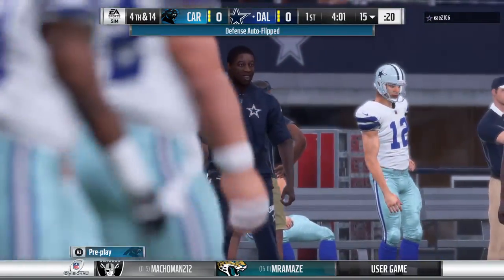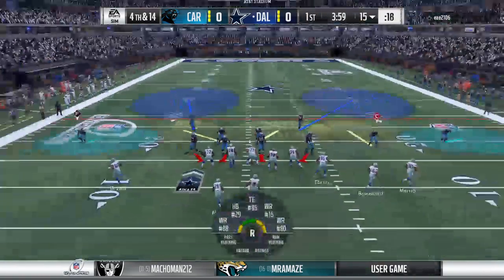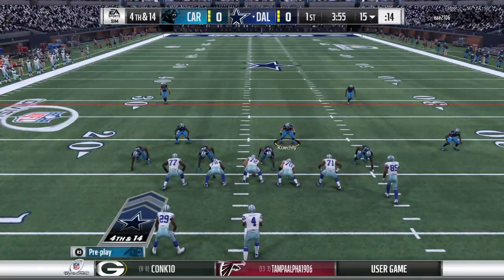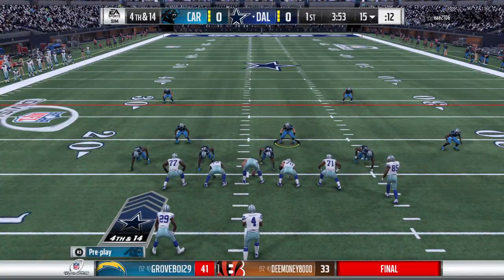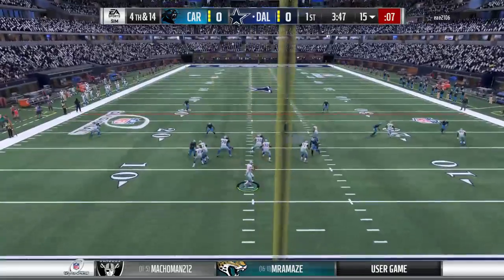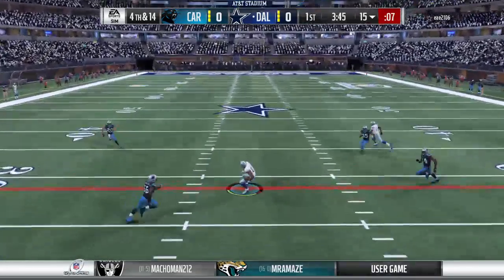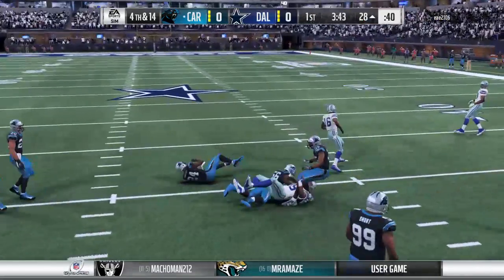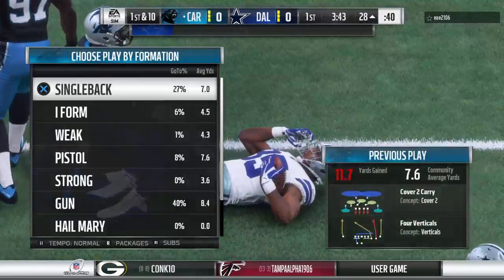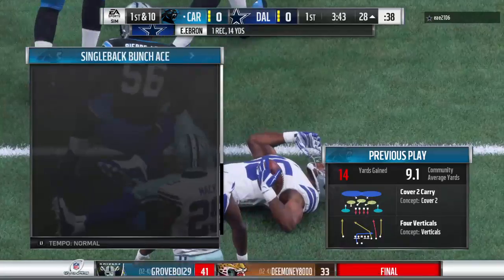Dak and the offense still out there. They are going to go for it. They're indeed going for it. It's Prescott. The completion good. This is Eric Ebron. And now this is going to depend on the spot. And they say he's just short.